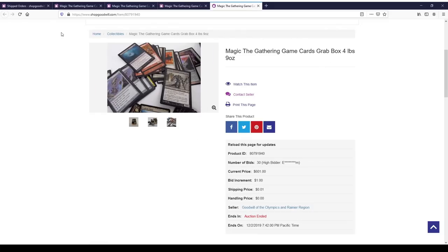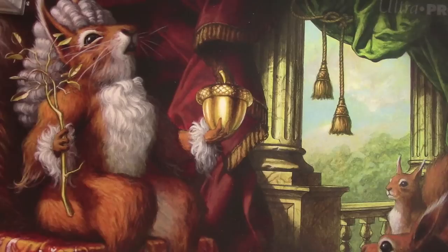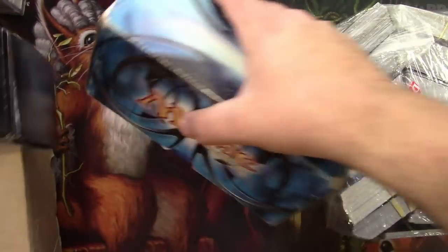Anyway, I'm going to go about opening my other second, third, and fourth place auctions here, and we'll see what we get. Okay. Got a box from the shipping department of Goodwill in Tacoma, Washington. Let's see what's in it. Some of this other stuff.